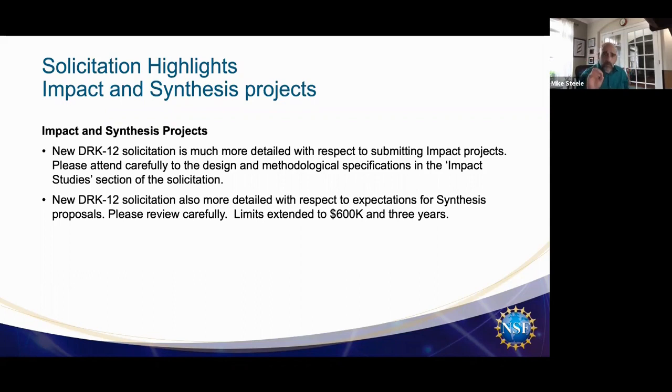In terms of synthesis proposals, we were also more detailed about the expectations for synthesis proposals. So I'd really encourage you to read that carefully. We're really keen on seeing contemporary research methods that you're going to use for synthesis or meta-analysis. We've got some details on that in the solicitation.